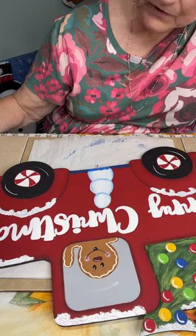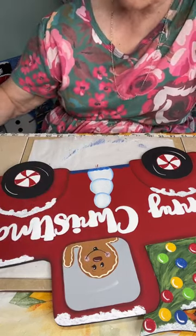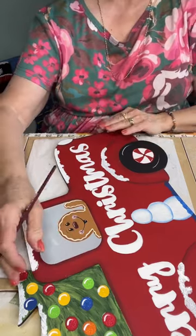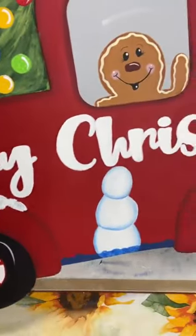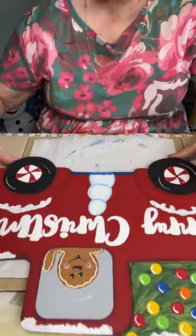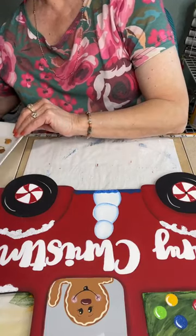Okay, there's some eyebrows. Let's just do some simple little eyelashes. Turn them around a bit. Okay, so that made a difference in the little face. Just simple, simple, simple. All right, I'm gonna do the snow down here last because I'll have it all over me. I know I will.